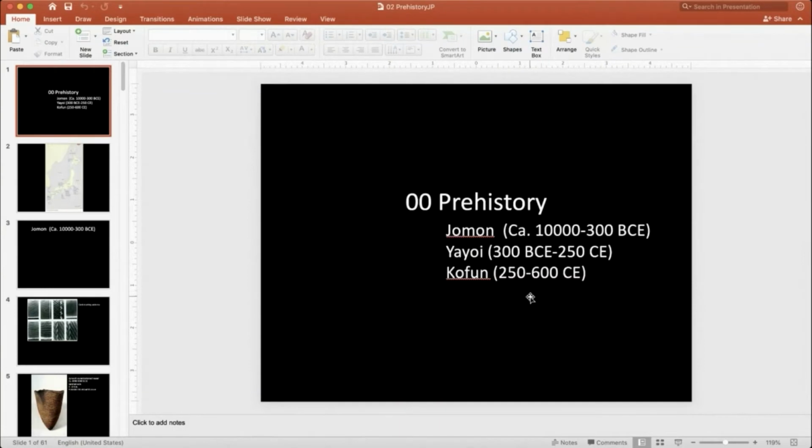Japanese prehistoric time is composed of these three periods: Jomon, Yayoi, Kofun. In the beginning, it sounds a little strange and unfamiliar, but throughout the semester, you will master it. If you look at the terms and definitions, there are explanations of these words in their literal meaning.